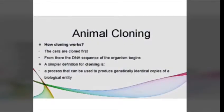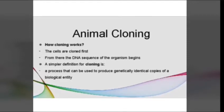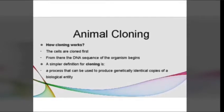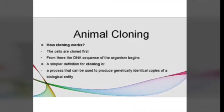How does cloning work? The cells are cloned first. From there, the DNA sequence of the organism begins. A simpler definition for cloning is a process that can be used to produce genetically identical copies of a biological entity. An entire organism is reproduced from a single cell taken from the parent organism. The process produces a clone that will be an exact copy. It will have the same exact DNA. For example, the first mammal that was cloned was a sheep named Dolly in 1997, from a mammary gland cell from a 6-year-old adult sheep.